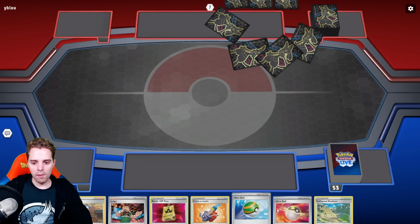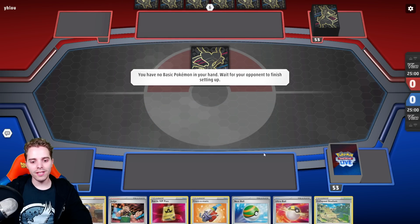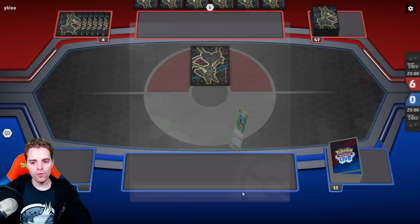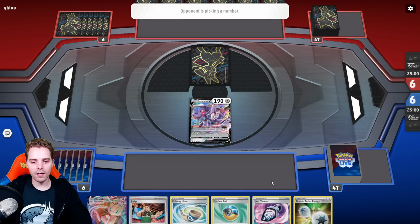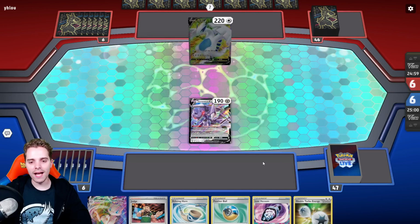Okay, a bunch of Ball Engine cards. Unfortunately, no basic Pokemon, so the opponent goes first and also gets that mulligan. So we don't have to worry about a lot when playing Mew VMAX, except for stuff like the aforementioned Drapion. That's the only thing you need to worry about here. The cool thing is that Feather Ball also grabs Mew V as well as Mew VMAX instantly from the deck.